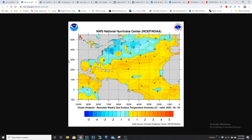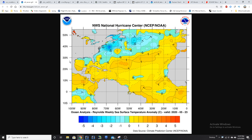If we take a look here, this is a different methodology. This is the Reynolds method updated on May the 23rd. But you do notice much of the same thing here, that most of the MDR is right at where it should be or just slightly above the long-term average. This is our weird AMO phase 2 kind of combined with a phase 1 AMO.